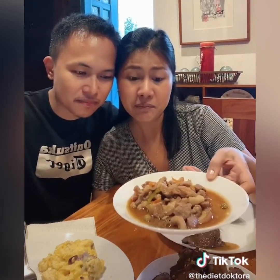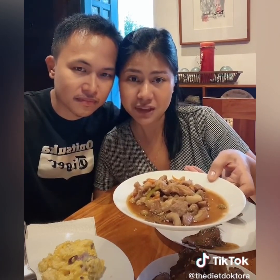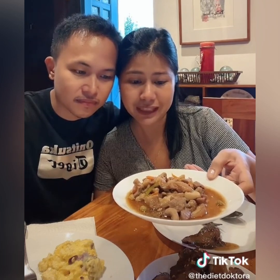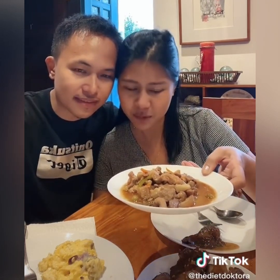And meron ding pork igado. Parang siyang pork steak. So, pork igado, maybe meron siyang kakaunting sugar. So, when it comes to low carb, try to avoid lang yung mga sauce and just eat the meat. Proteins, love. Proteins, okay? And fats. Proteins and natural fats.